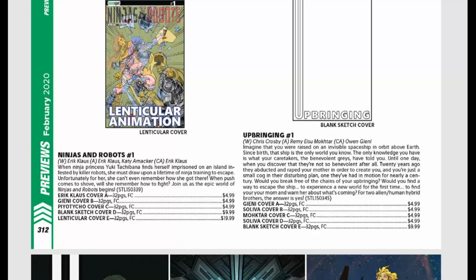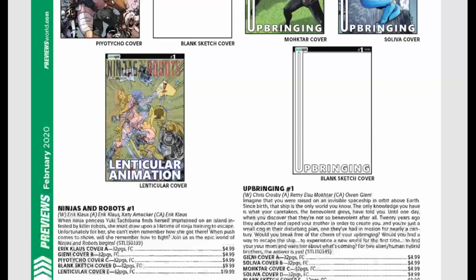And then we have Upbringing, issue number 1. Imagine that you were raised on an invisible spaceship in orbit above Earth. Since birth, that ship is the only world you know. The only knowledge you have is what your caretakers, the benevolent Greys, have told you. Until one day when you discover that they're not so benevolent after all. 20 years ago, they abducted and raped your mother in order to create you. And you're just a small cog in their disturbing plan, one they've had in motion for nearly a century.